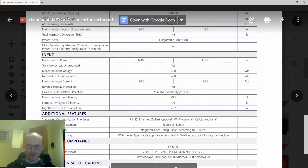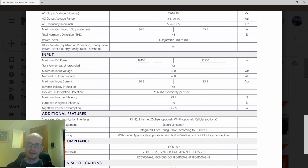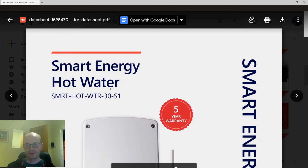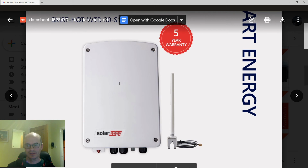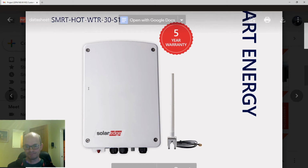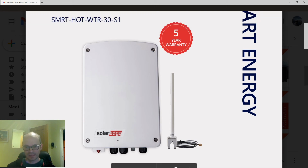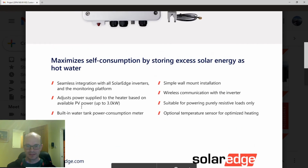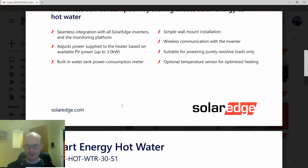It's got a 12-year warranty, and it can be extended to 25 years as well. The hot water smart energy controller. So you have your mains power coming in here, and then you have your cable going to your hot water immersion heater going out. That can be used up to 3 kilowatts.